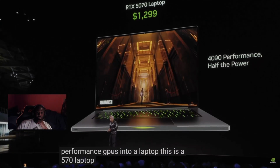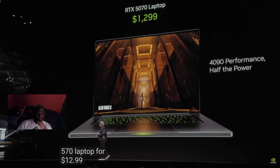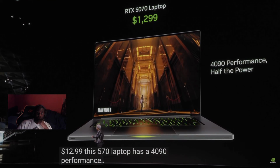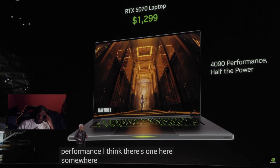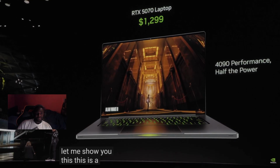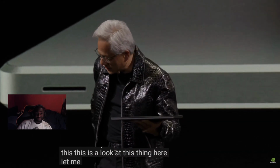Okay, now we're moving to the laptops, yeah? $1,299. This 5070 laptop, 4090 performance, has half the power. I think there's one here somewhere. That is incredible. Let me show you this. Look at this thing. There's only so many pockets.